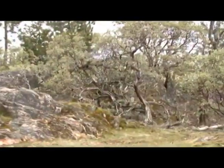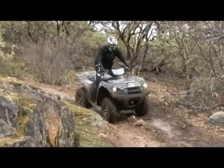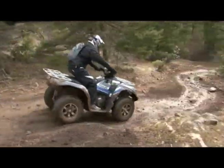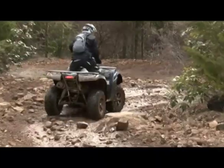At 693 pounds, we believe the Brute Force has the lightest curb weight of any power steering equipped V-twin. It's a bit lighter than the Can-Am 800 and around 120 pounds lighter than the Polaris XP850 or Arctic Cat 1000 LTD, which is actually a 950.